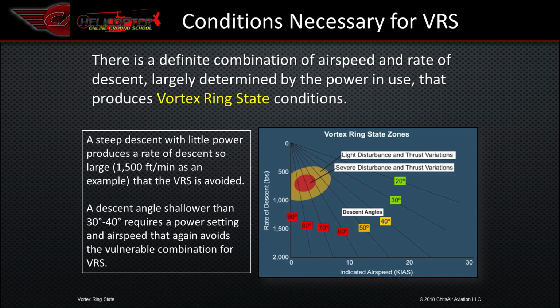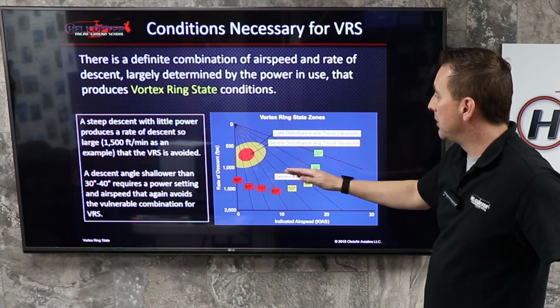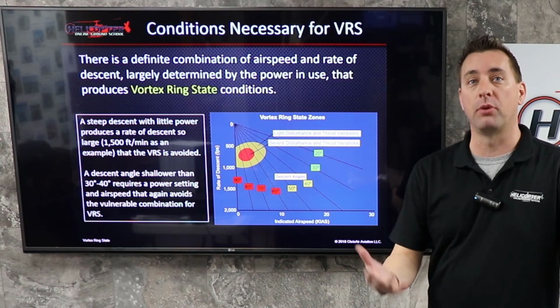All right, there is a definite combination of airspeed and rate of descent that's largely determined by the power in use that produces the vortex ring state conditions. So this graph here, this is pretty universal, but it basically shows you the areas where you're going to get light disturbances of vortex ring state or severe disturbances where you're actually getting thrust variations in it.